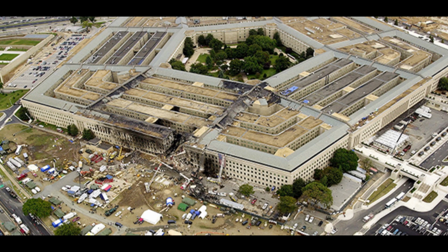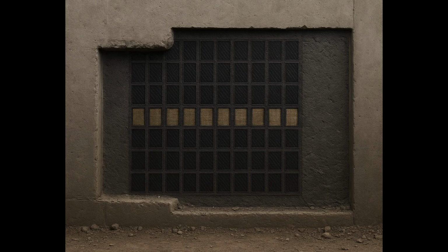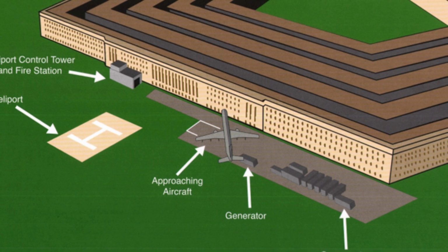And yet the building did not collapse. The section hit had just been reinforced. Steel beams, Kevlar mesh, bomb-resistant glass. Those upgrades saved hundreds of lives. But they also gave rise to questions.